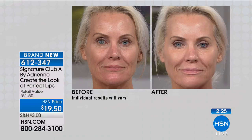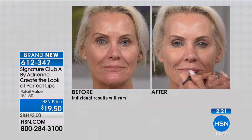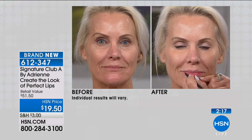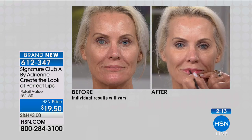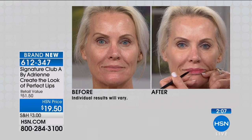Now, our model is 62 years old. A 62-year-old woman could never wear a lip gloss. Why? It runs. Well, you could start wearing it now because the lip lock pencil will hold your lipstick in line.